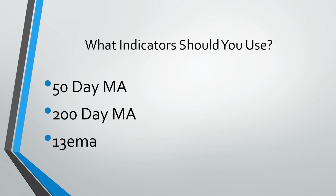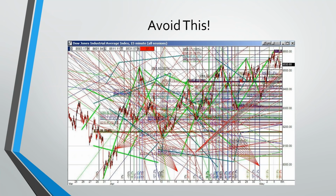That's all it is. That's why we have them. They help us understand where the majority of people are going to buy and sell. Okay? People use so many different indicators and their charts start looking like this, right?